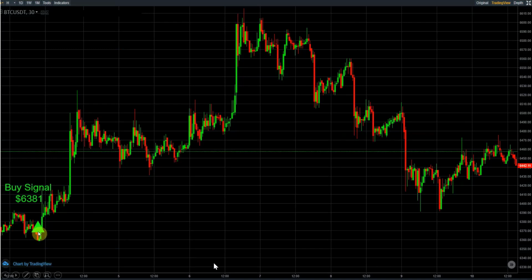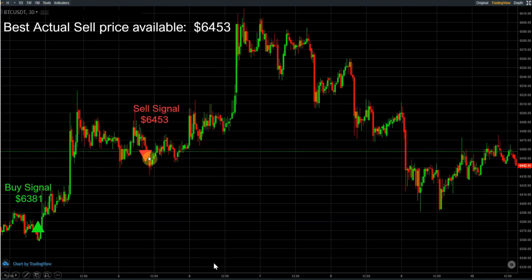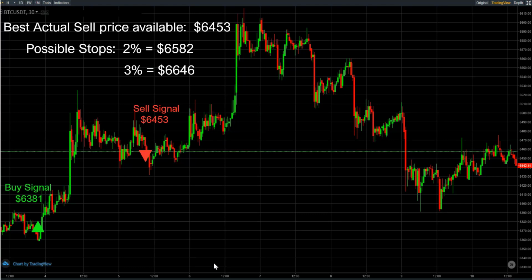So we bought down here at the bottom. She rose up nicely and she peaked up right over here. And we could have moved our stops up as she did make this little gain and put it 2% below the highs. But the signals did catch it in a nice spot at 64.53, was the best price available, for our stops being placed at 2% of 65.82 and 3% of 66.46. This trade resulted in a nice little gain of 1.12%.